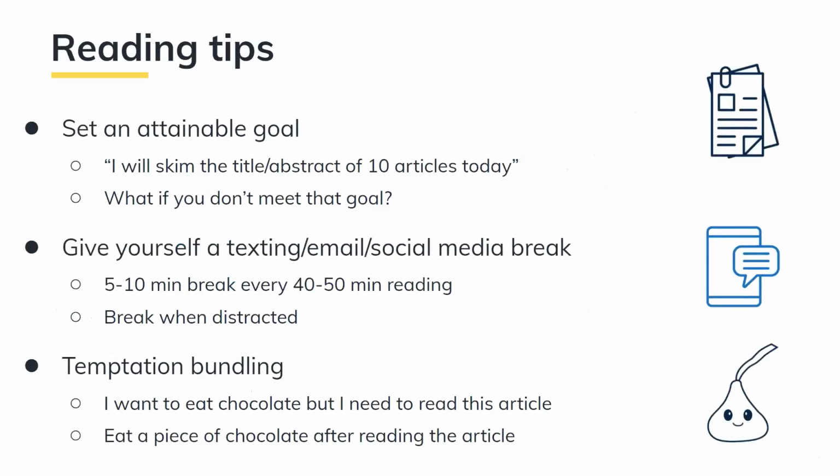Other reading tips, I kind of alluded to this previously, is to set yourself an attainable goal. Sitting down to read 10 journal articles from beginning to end in a single day is not attainable at all. But maybe you say you're going to skim the abstract and title of those 10 articles, and then separate them out into your yes and your no pile. And then the next day you'll come back and read the introduction of the articles that are still in your yes pile. So think about what is achievable for me, about how fast I read, how much time do I have?